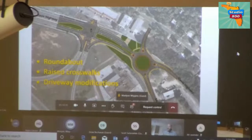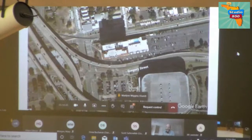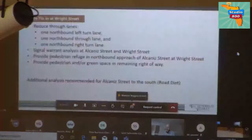Okay, thanks, Mary. Let's proceed to the other challenging factor, which was looking at how to make this work at the southern end within your CRA boundaries at Wright Street. This is the existing conditions where the I-110 ramps come off, the Bay Center, and then you can see the shadow here for the hotel building. So what we're looking at is Wright Street, Davis, and then Alkanese as it comes down.